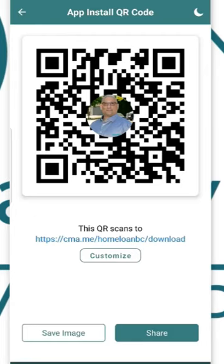So, I want to show you something really neat that you can do when you want to calculate your mortgage. We have an app. It's on our website.